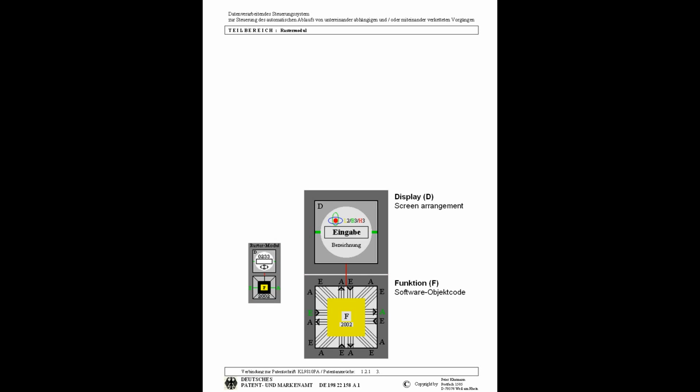The main item of the invention becomes, in the date incorporating control system, the operation of the automatic course of dependent events, or courses of events concatenated with each other, as a raster model designates. The raster model consists of two parts, the display and the function. Your idea property is now in demand.